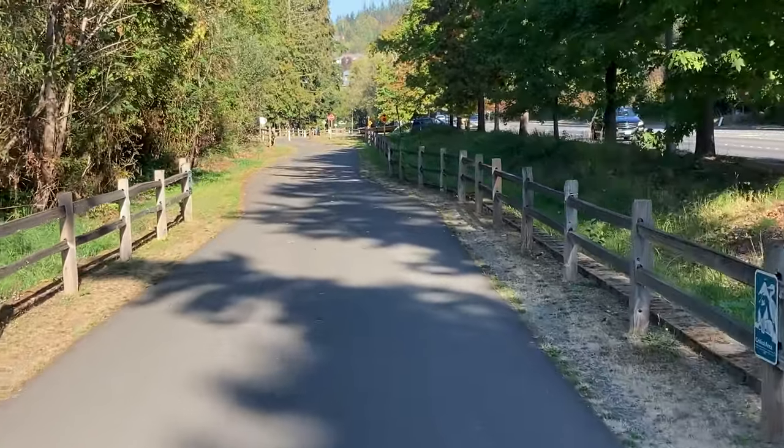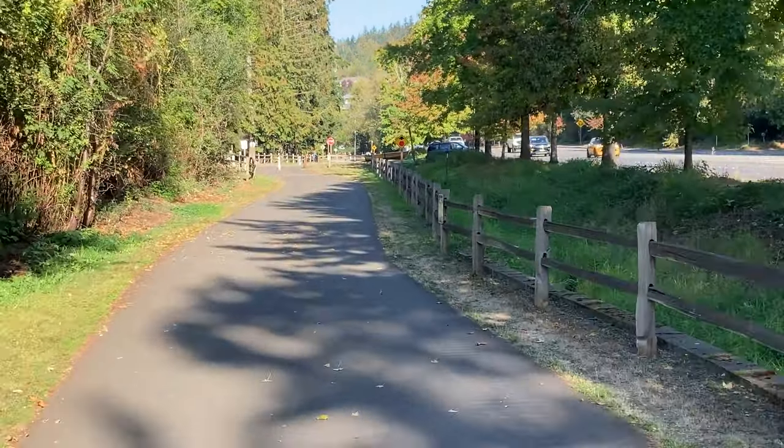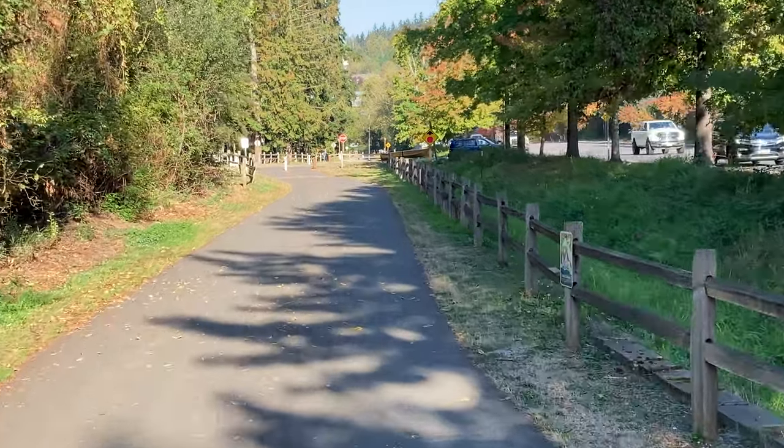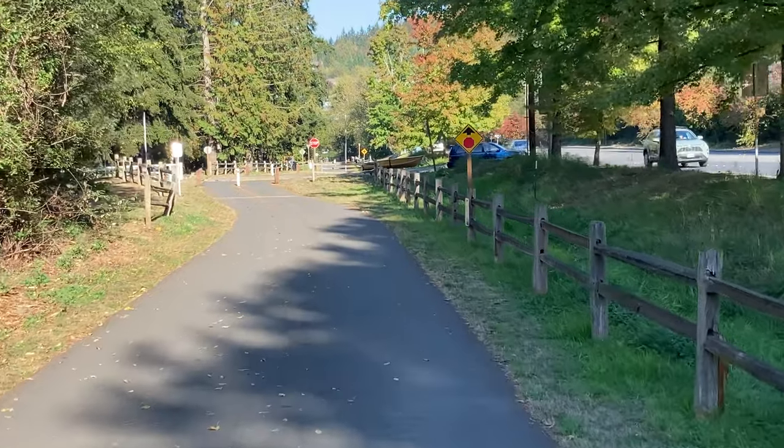All right, those are my thoughts for today. I'll include some additional clips further down the line of this trail, but I don't want to jabber on the whole time. So here's a time lapse of more of the action.